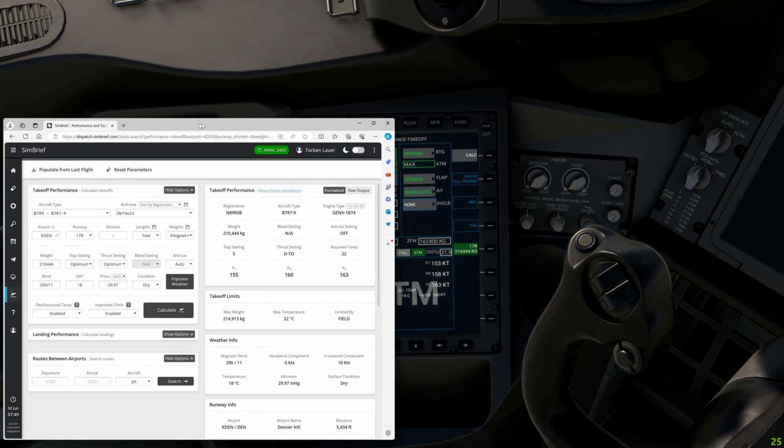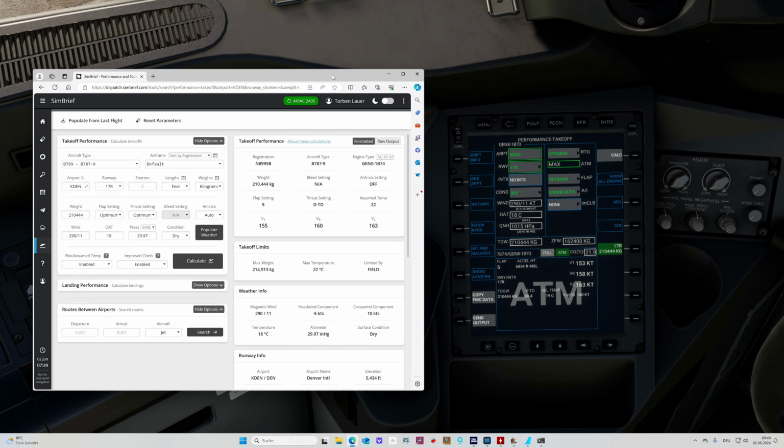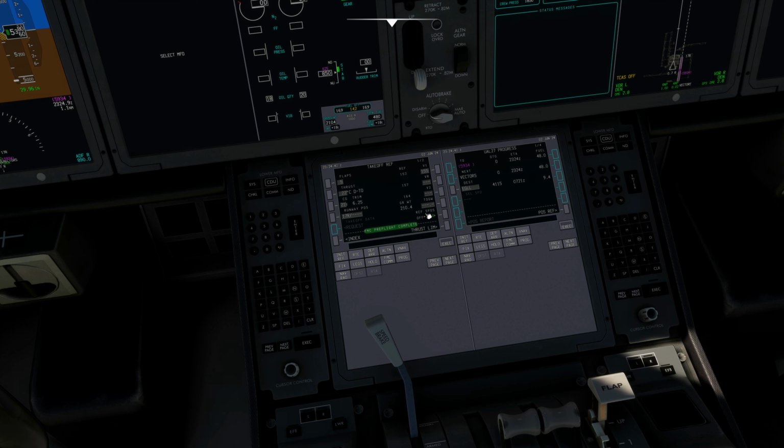So now we're going to pull up the Navigraph calculation, and as you can see, it is fairly close in many regards. So we have takeoff selected. On the EFB we get a selected temperature of 19 degrees, while Navigraph is giving us 22 degrees, and both of them are actually close to TOGA power for this takeoff, and I think that's due to the altitude of the airport. But quite interesting that we are almost using full thrust on this takeoff, and that's basically confirmed by both calculators.